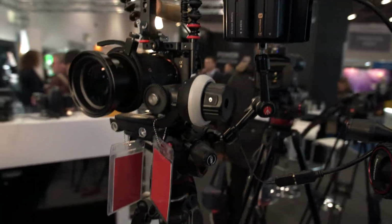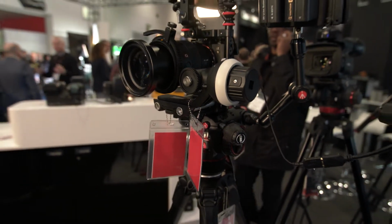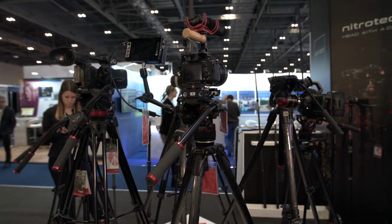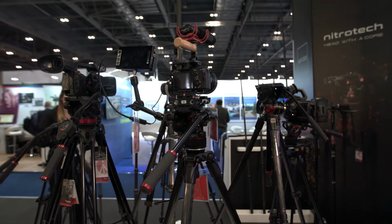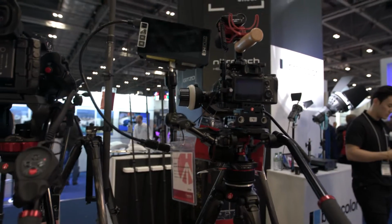Nitrotech. So we've got our new Nitrotech video heads, both the 8 and the 12 kilo varieties. Big change for us, the biggest launch in years. We've also got our camera cages as well. So there's a small, a medium and a large, which will fit all of your mirrorless DSLR cameras that are available in the market and just make it so easy to use.